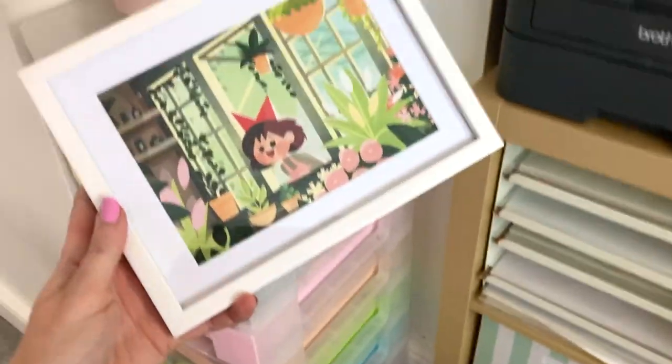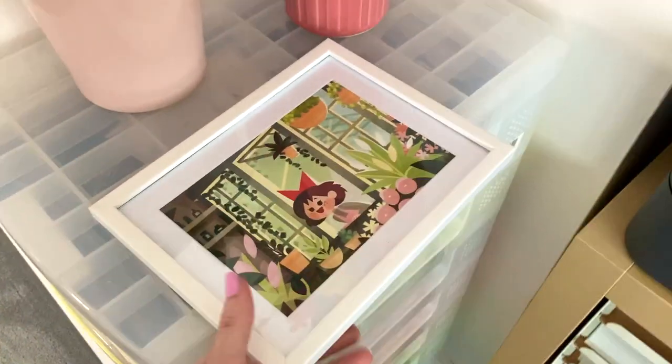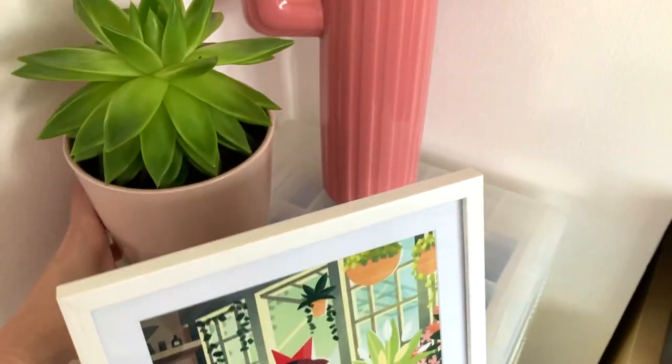I'm thinking maybe to put this cute Kiki one here for now. Oh goodness me. For now, I think. Let's just move these about.